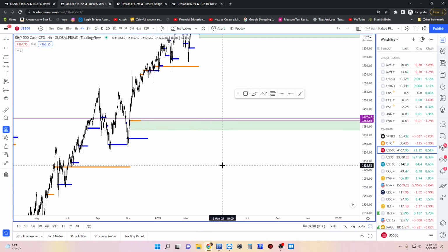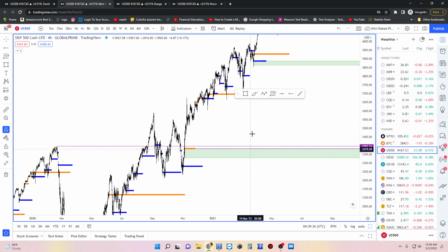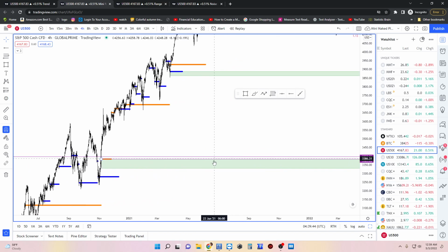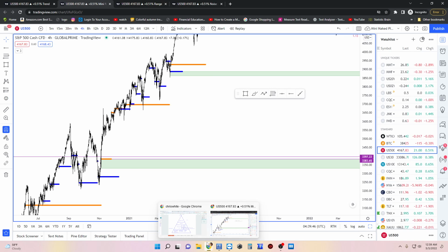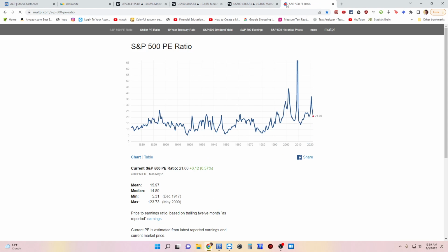But for something that is going to make a new higher high, it doesn't make sense that it would go below here. You know, for this to hold on a quarterly time frame would be really bullish, and we would want to see that. And also the PE ratio of the S&P 500 would be more balanced. It would be more on sale. On the S&P 500 PE ratio, we're at 21, with an average and median around 15. So it's overbought. It's too expensive.